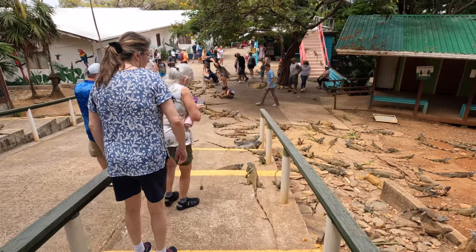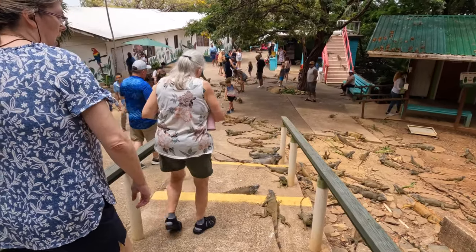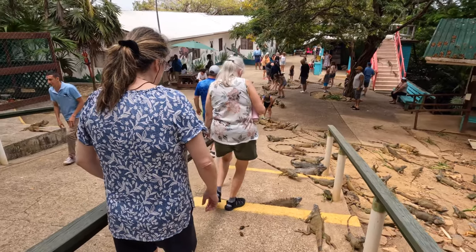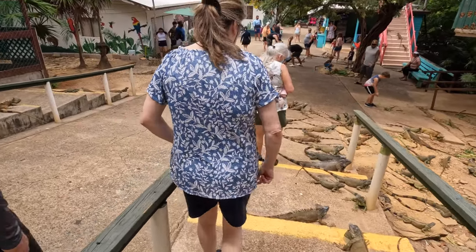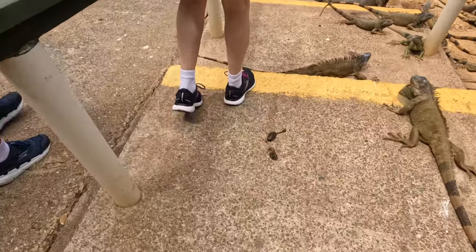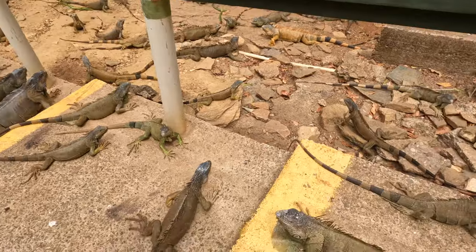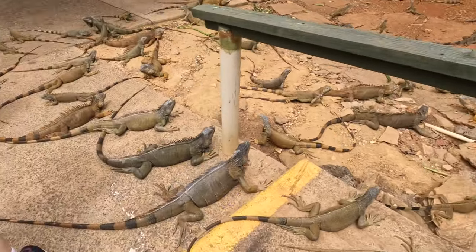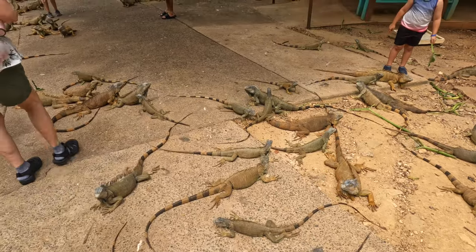Yep, that's a really old male. And he got hurt fighting in mating season. So he's injured. He's still hungry. What is that? That's poop from the iguana. So we don't attempt to pet him. I'm going to show you how to do that. Pet him on their spine. Right there.